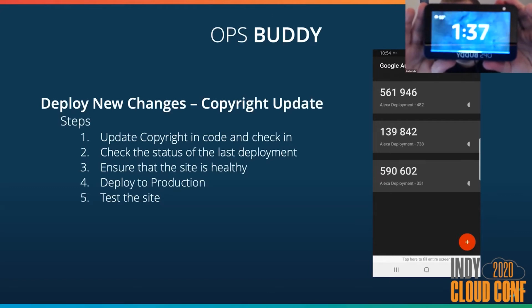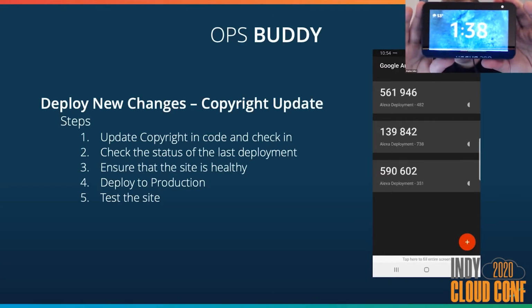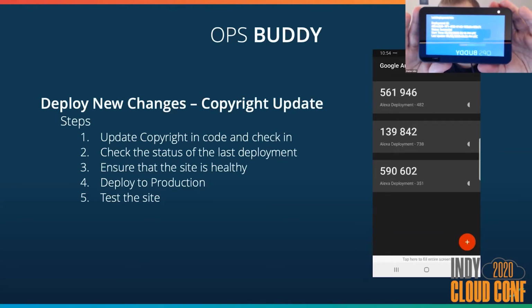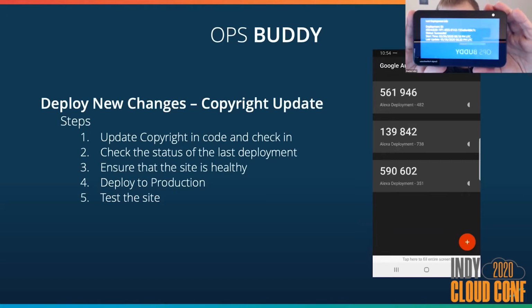Alexa, open Ops Buddy. Ops Buddy here. What do you need? What was the status of my last deployment? The last deployment succeeded. It was started at 6:18 p.m. UTC on March 26, 2020 and was last updated at 6:20 p.m. UTC on March 26, 2020. Is there anything else I can do for you?